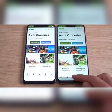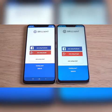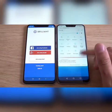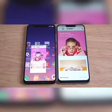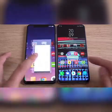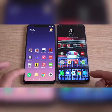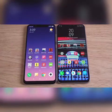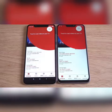I think you can see starting off here, both of them very similar. Is this on the max brightness? Yes, it is. To me, the Mi 8 screen definitely looks a lot brighter here head to head. So that is something I do notice. And you can see both of them pretty similar here. Zenfone a little bit faster with UFC.